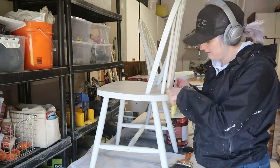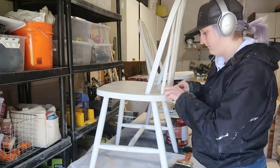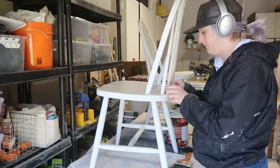Time to start taping. Okay, I would just like to note that I really dislike painting chairs. I will paint every wall in my house before wanting to paint those chairs. But it had to be done.